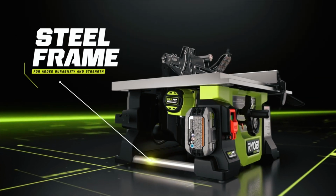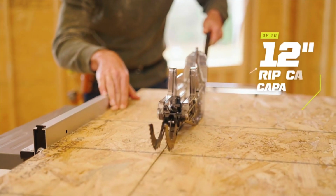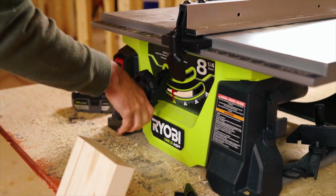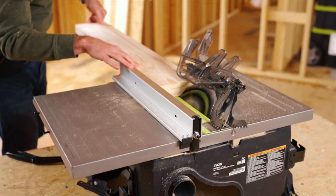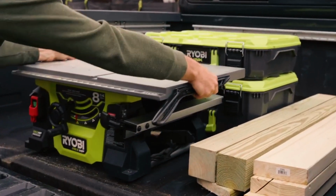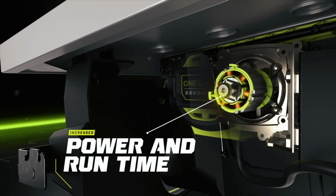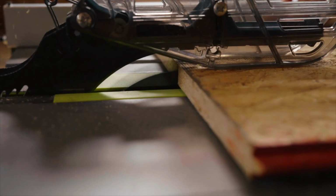The design is practical and durable. With a steel frame, it's built to last, while the 12-inch rip cut capacity gives you the versatility to handle larger pieces of wood. The rack and pinion blade height adjustment ensures precise depth control, and the self-aligning material fence keeps your cuts straight and true. RYOBI has made this saw even more user-friendly with onboard storage for accessories like the push stick and blade guard assembly. It's also compatible with the RYOBI 1 Plus system, so if you already own other tools from the lineup, you can easily swap out batteries.